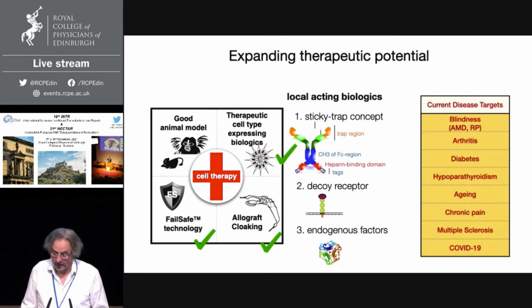and further modify the genome and also use these cells to express biologics, which could synergize with the cell therapy effect, making the cells even better therapeutics than wild-type cells. This is where we started thinking about designing biologics, so we created a sticky trap for VEGF and receptors and endogenous factor expression, and practically used the same idea, fail-safe, immunocloaked, and secreting something, for several disease models like blindness, arthritis, diabetes, hypoparathyroidism, aging, chronic pain, multiple sclerosis, and COVID-19, the latest one.